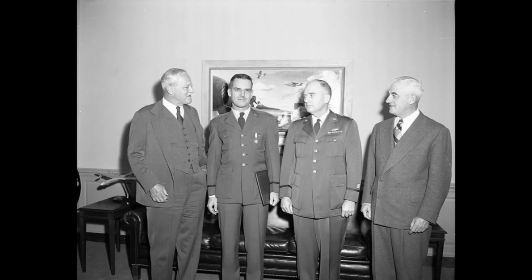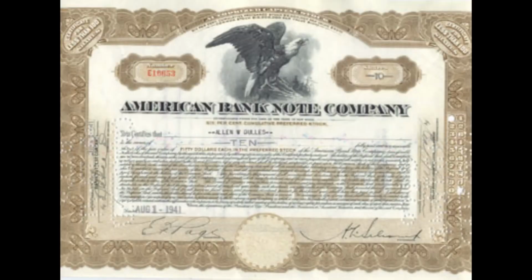As far as this stock certificate is concerned, it was purchased by Dulles soon before going to his OSS assignment in Switzerland, and I've had about a dozen of these, all of which I've sold. They sold for roughly $15 to $25. The point is, be sure to always look at both sides of documents and figure out who the people connected to it are to see if there's any greater historical significance to them.